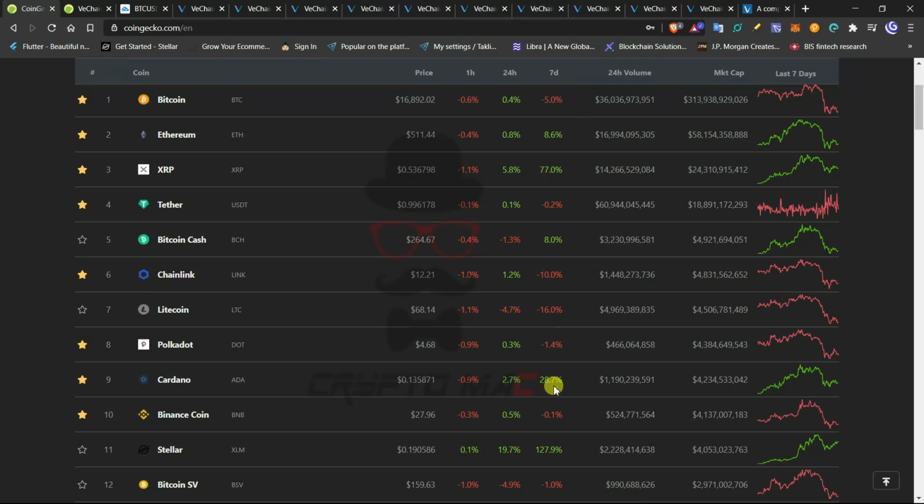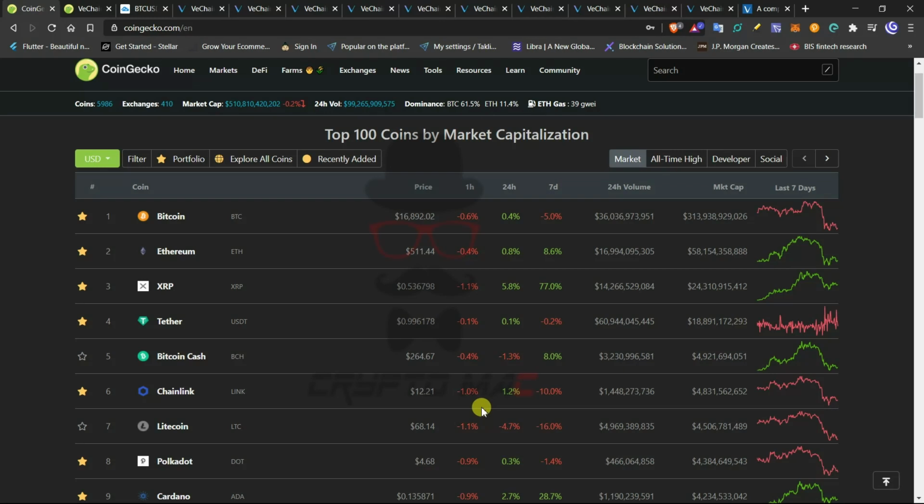So if we see these top 10 coins, most of them are quite sideways and a little bit bearish, and Bitcoin is also a little bit bearish and quite sideways. Let's see what will happen in coming days.